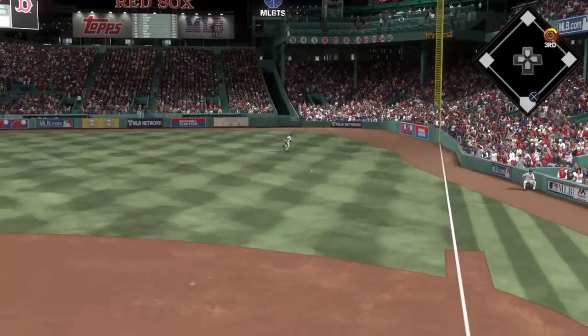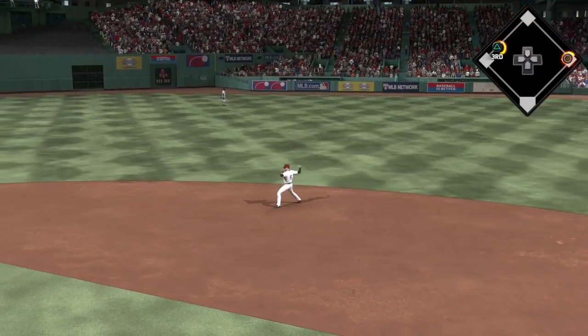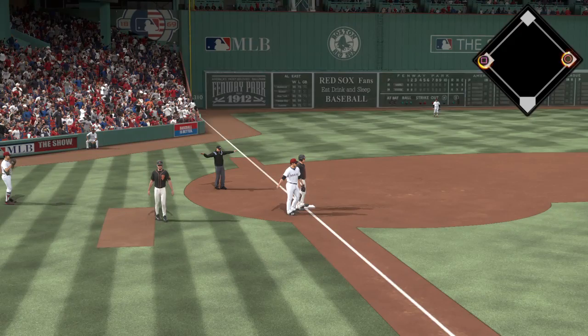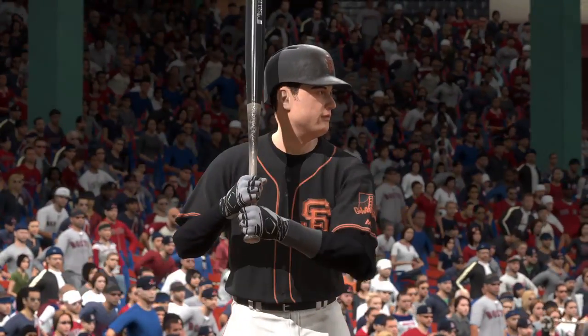Line to the right side, and that's in there. Base hit. The relay, and he's safe. Ready now, number 33. First trip to the plate for him in the ball game.